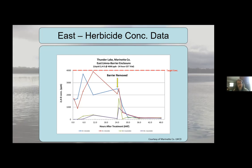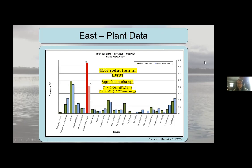For this particular treatment, we again did the pre and post monitoring of aquatic plants, and we found that there was a 45% reduction in the frequency of Eurasian water milfoil. In terms of other significant changes, there was a significant decline in one native plant, Illinois pondweed. But other than that, overall, the native plants were relatively unimpacted by this treatment.